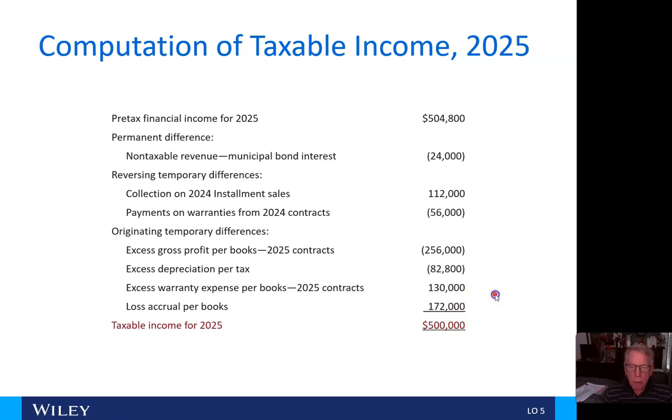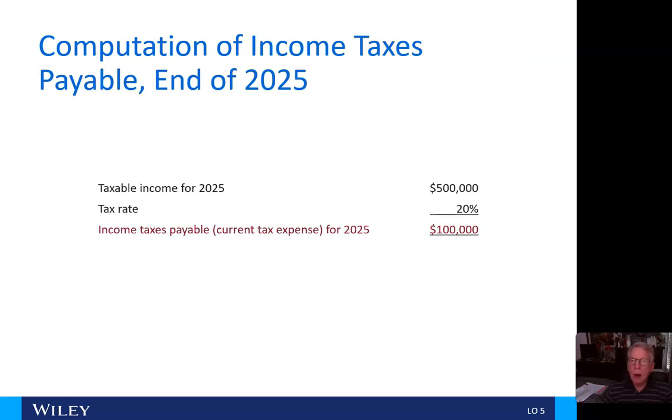Excess warranty expense per the books for 2025 contracts, $130,000, and a loss accrual per the books of $172,000. So after all of that, our taxable income is going to be $500,000 for 2025. Okay, so here, if our taxable income is $500,000, we'll take 20% of that, and that will be our income taxes payable, current tax expense, for 2025.